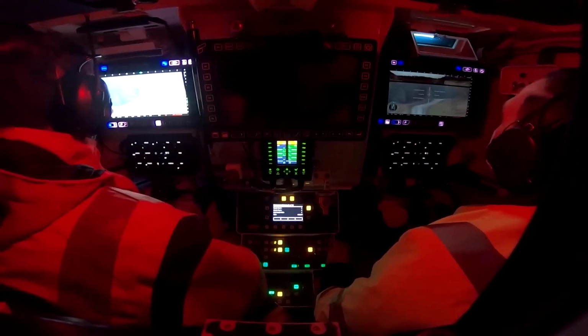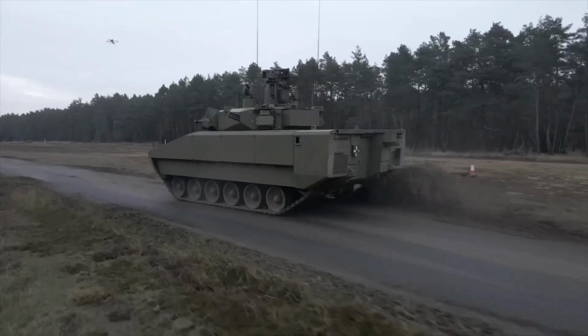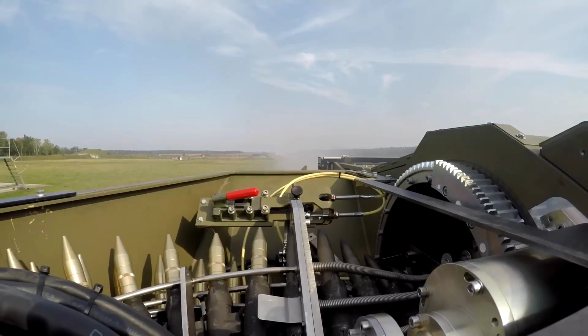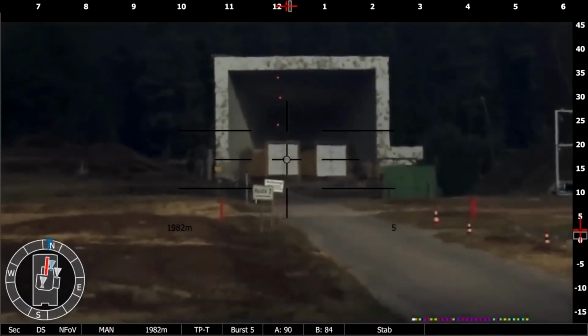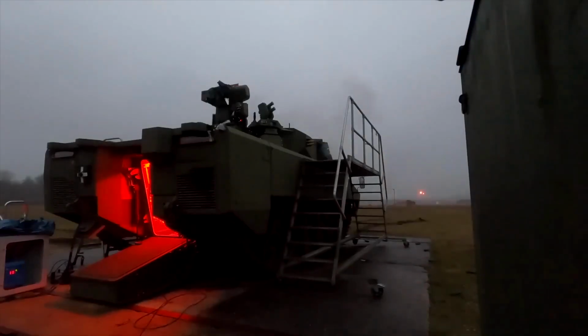The Lynx is powered by a diesel engine, which delivers up to 750 horsepower depending on the variant. This engine is paired with the hydromechanical drive system, which provides smooth and efficient power delivery to the vehicle's tracks. This advanced drive system also helps to reduce maintenance costs and improve overall vehicle reliability.